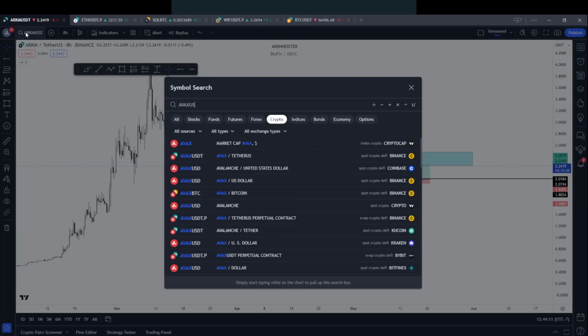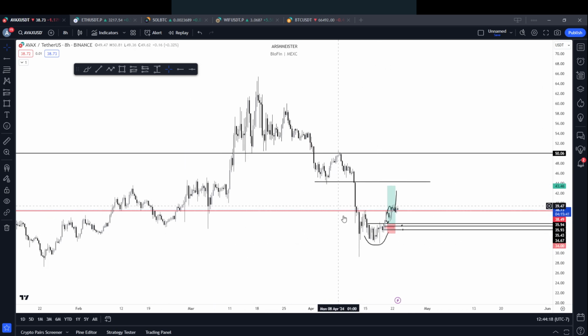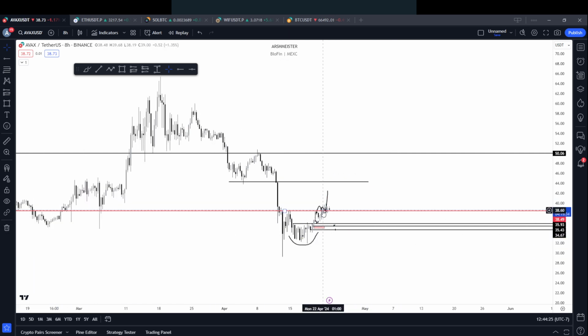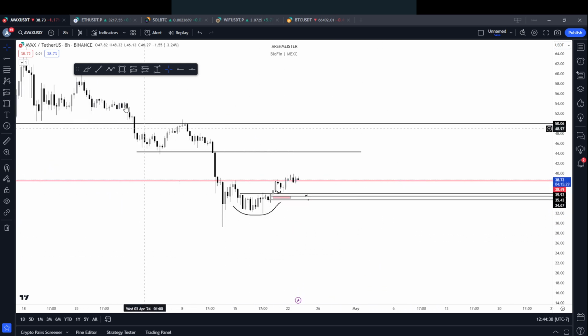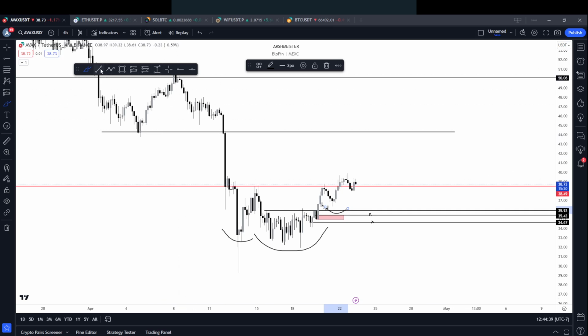AVAX. AVAX looks interesting here. AVAX looks like it's putting on a deviation. Oh, it actually did reclaim the support. We actually do have an inverse head and shoulders here as well. Let's go to a lower time frame. Now, the concerning thing is that we possibly are putting in a rising wedge here.